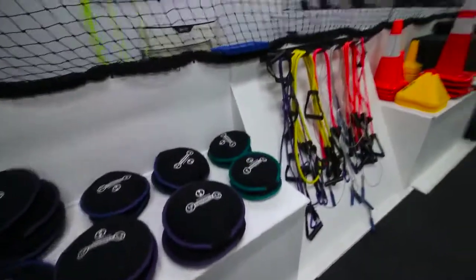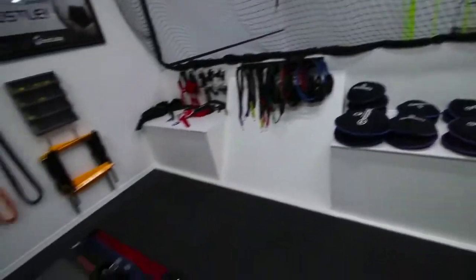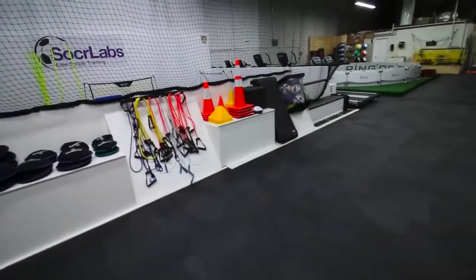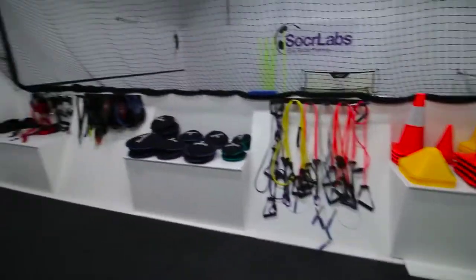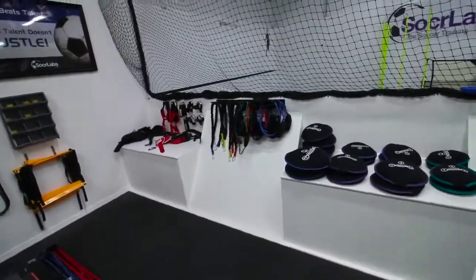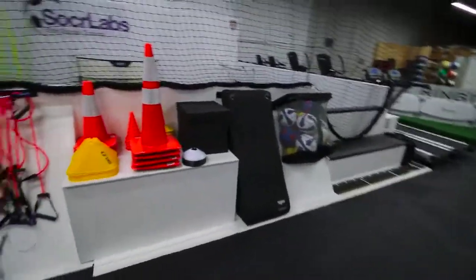And that's a real important thing here at SocrLabs. We want to make kids faster, stronger, better. We don't want them to get injured, which is the opposite of making them faster, stronger, better. So again, everything we have here, all the strength is based on either body weight, sand bells, straps, resistance bands, and all the things that will be very effective, but also be very difficult to get injured by using.